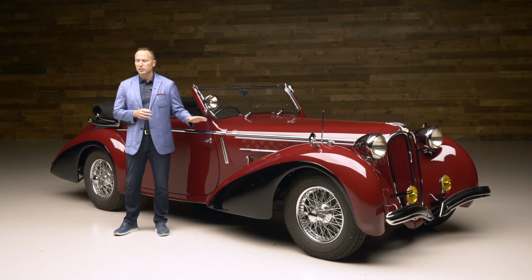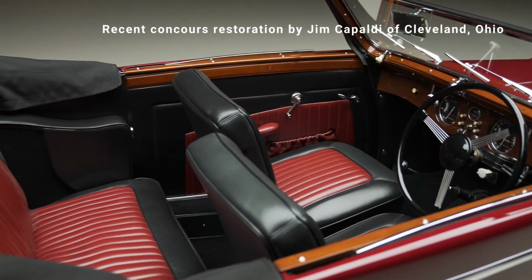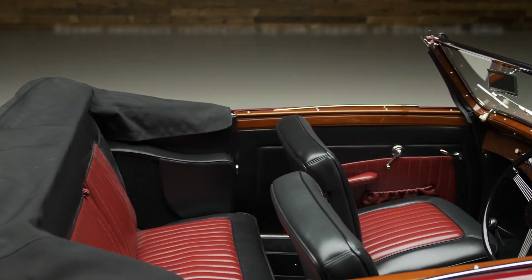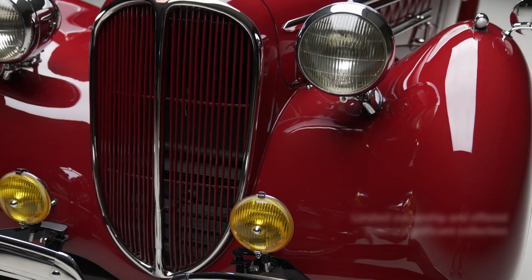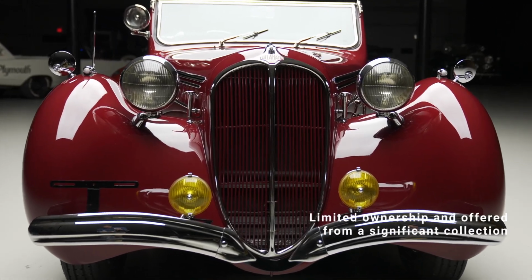My favorite part about this car is the quality of the restoration. It's just come out of a multi-year restoration, attention to detail, and it was determined to restore this car to that level because it has tremendous history. We know all the owners, it's been well cared for.